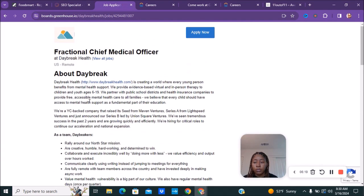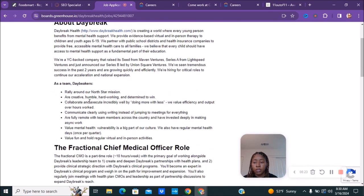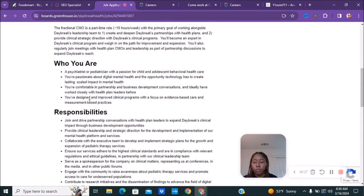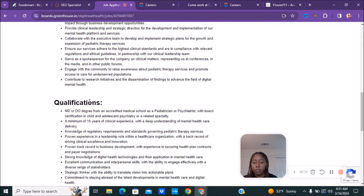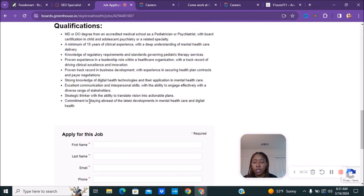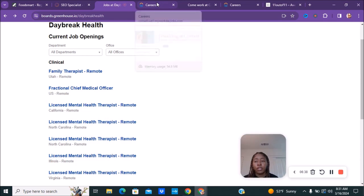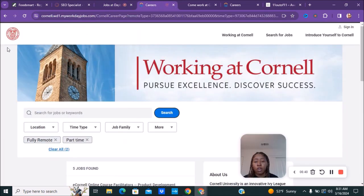You can see what this job entails here, about the company, what you'll be doing with the company. Here's a little bit more of what they are offering, the different responsibilities, qualifications needed for this position. So if you're interested in any of these, make sure that you do go ahead and apply with Daybreak Health. The next company we have is called Cornell.